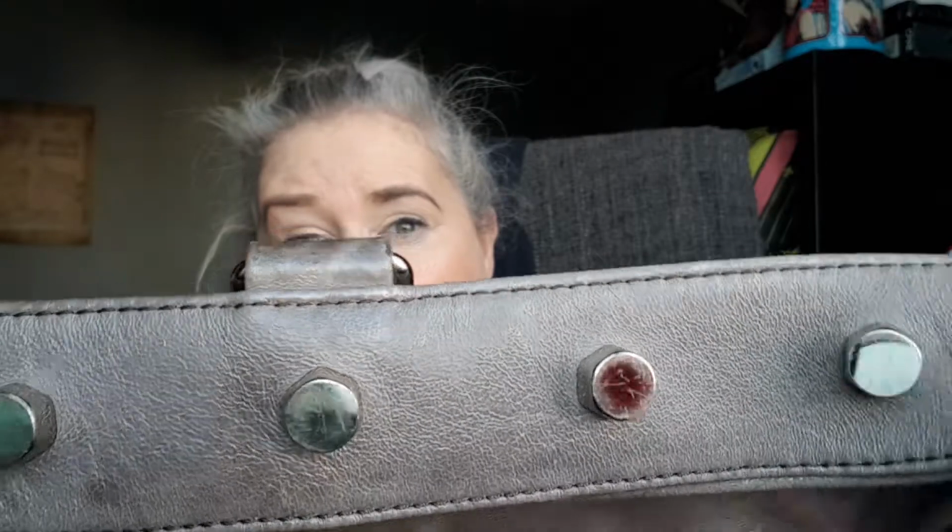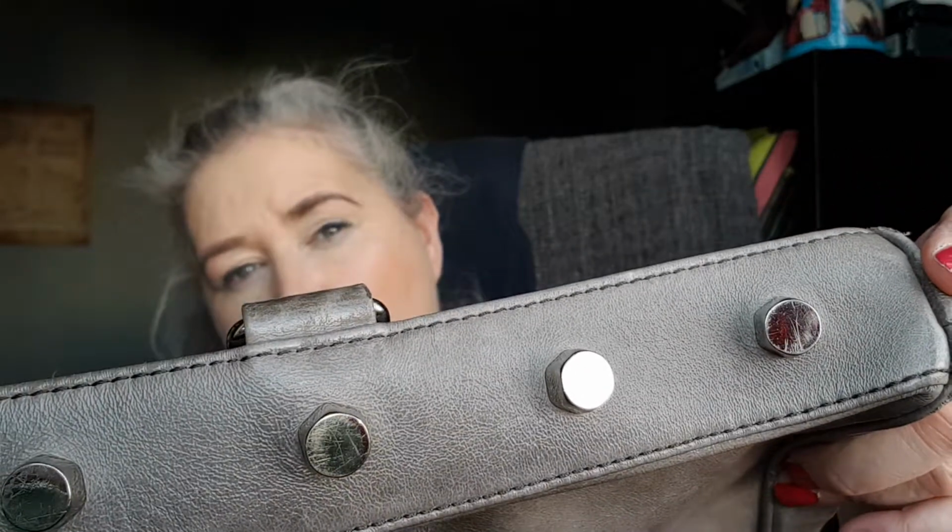And on the bottom we have the little studs. So in this medium one there are 5, on the mini M.A.C one there are 4.